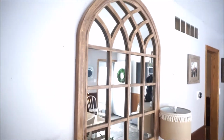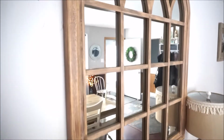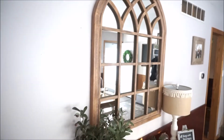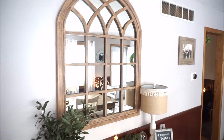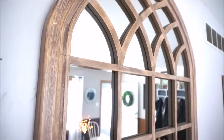This is a new addition to the home. This is a beautiful, beautiful arched mirror that I purchased from Kirkland's this summer. I love it. It was on a great discount. I think I got this for like $48. It's huge. It adds brightness because the light from the window back there bounces off. It has that same weathered wooden tone as the cabinet that's behind me.